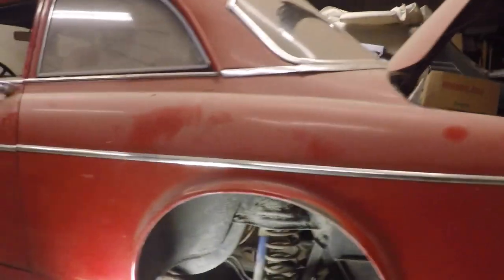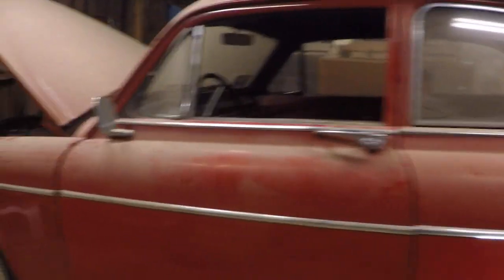The wheels are locked because it's been standing here for so long, of course. The rear has drum brakes, and in the front we have disc brakes. I'm just going to try to jack it up and see if I can loosen it up. I already bought some new parts, so we will maybe change that. So let's see how it turns out.